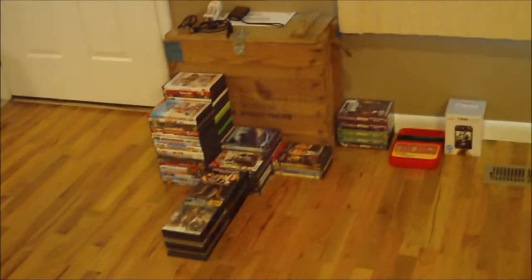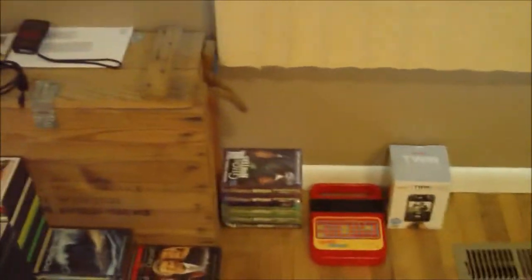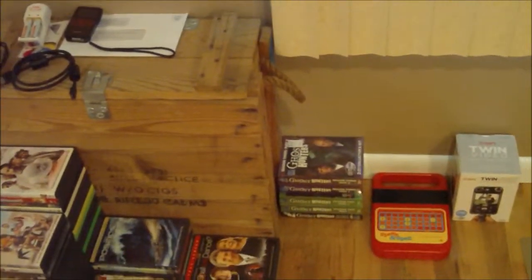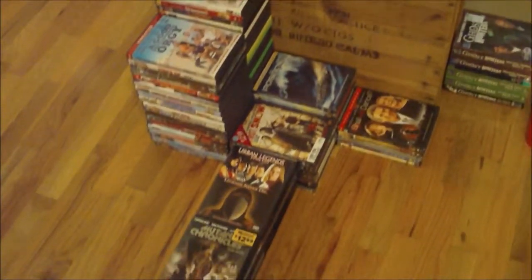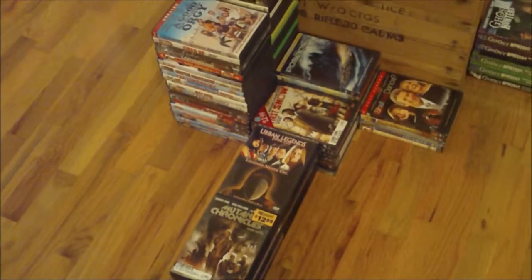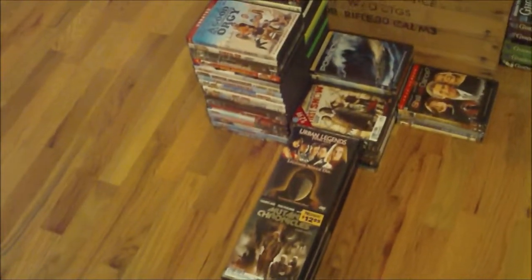Some more DVDs I pulled out to sell. When Ghost Hunters first started, I was really into that show, but now I could really care less. These are all DVDs I pulled out that I was either bored with or didn't really care for, or things like that.